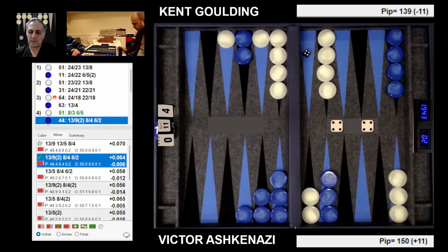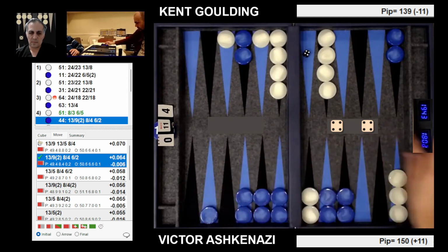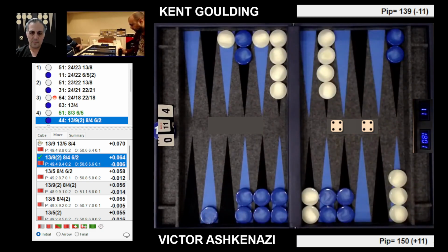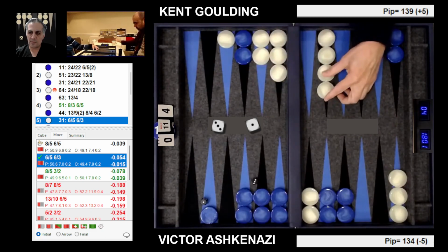Double 4 for Victor. So he'll bring 2 down. He can't move his back checkers. And just make his 4 point. And yeah. 3-1. Okay, so that's good. He's able to make that point.